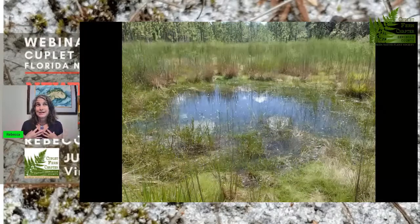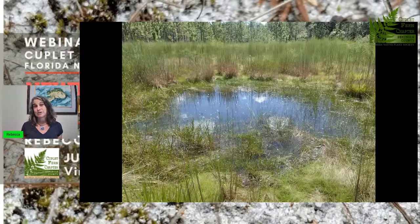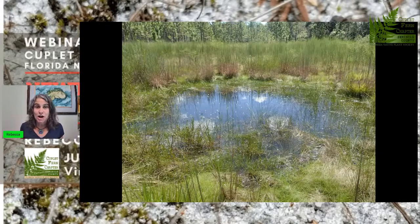Here in Florida, where I am in Wakulla County in North Florida, we have our rainy season in the winter and then again in the summer. So our wetlands fill up in the summer and in the winter. Right now, we've had a very dry spring, and our wetlands are completely bone dry. We are starting to get those tropical thunderstorms coming through, so hopefully our wetlands will fill up soon.